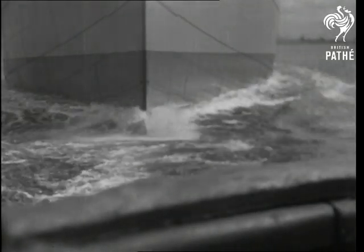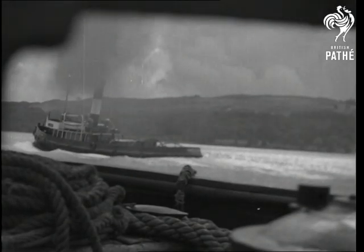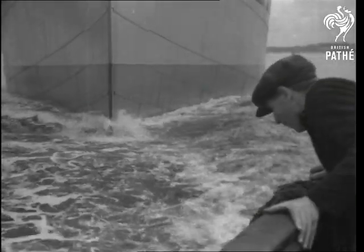At last we're away, with each man at his station as the tug coaxes her big modern sister into the main channel of the river.